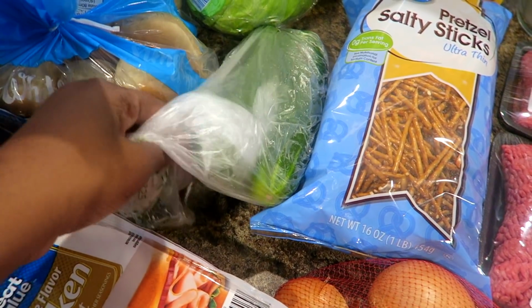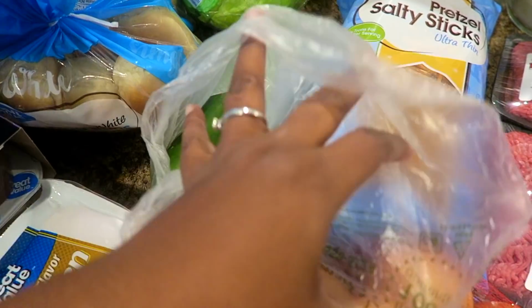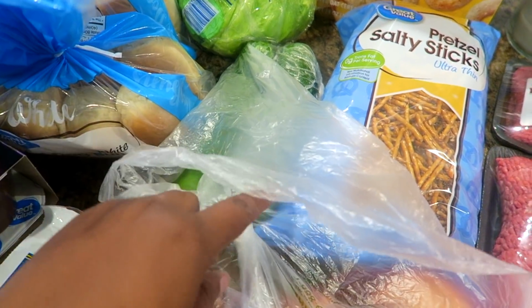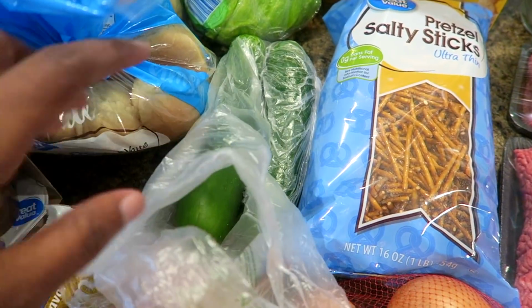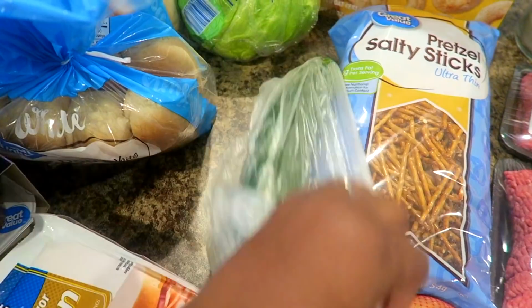I figured I could put some fresh fruits and vegetables in their lunches because I've been just feeding them processed stuff and I'm not really a fan, but you know, what are you gonna do? You can't beat yourself up. If you have to feed your children, by all means, go ahead. But I wanted to put back some fresh fruits and vegetables in their diet. So that's what this is.